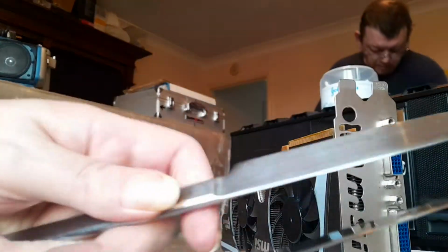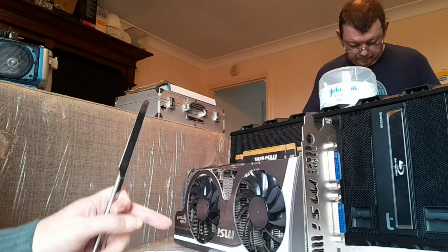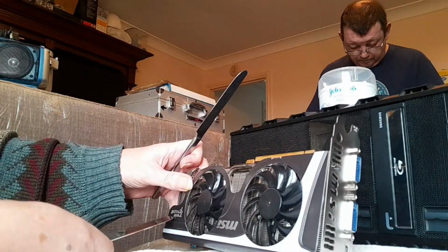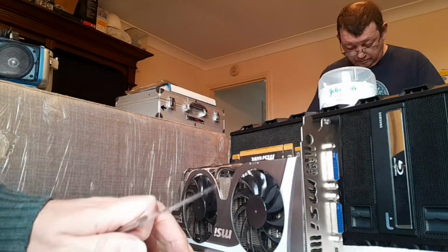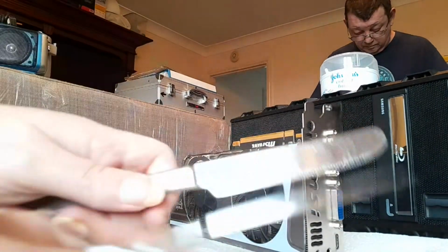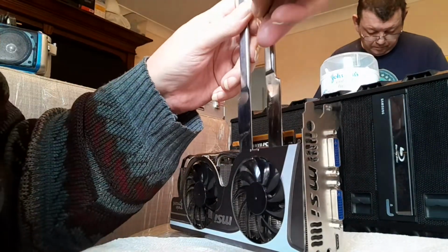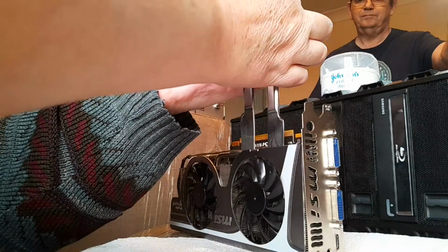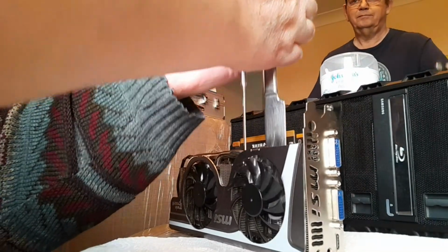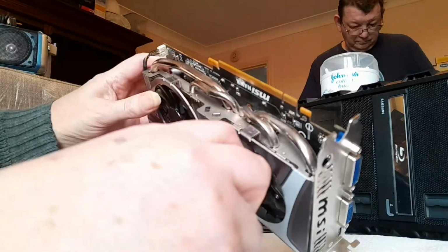You get two blunt knives. This is an MSI Twin Frozr 2. So the way I'm doing it is, get these two knives, you very gently put the blunt side towards the fan at the back of the fan, with equal pressure on both sides. You go up against the fan, you wiggle the fan until it pops out like that, and then you can get access to the bearing underneath.